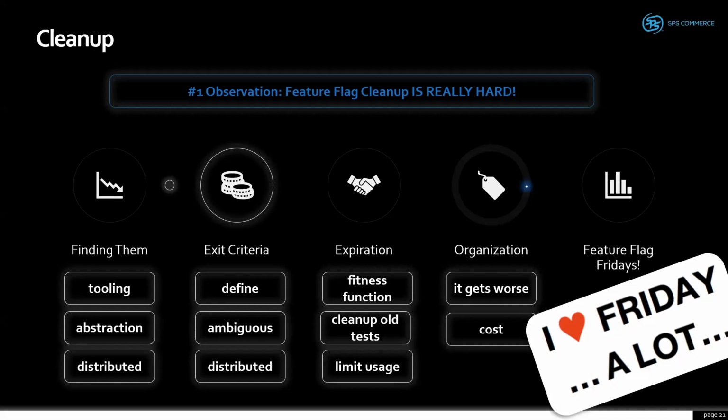So definitely consider that. A lot of them offer lots of management concepts in terms of mapping the flags to teams and helping you clean them up and mark them and label them and configure them in different ways that are pretty substantial.